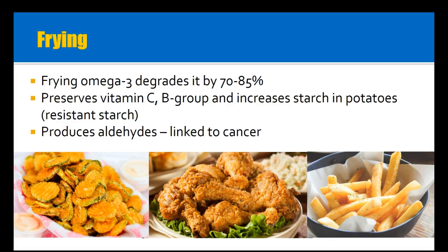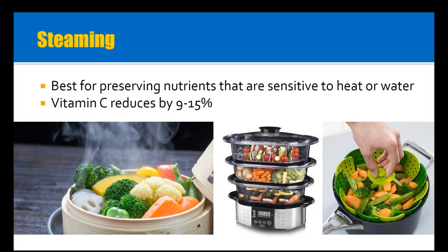It does preserve vitamin C and B group vitamins and can increase starch in potatoes by turning that starch into resistant starch. But frying can produce aldehydes, which are directly linked to cancer. So with frying, I'd say the disadvantages do not outweigh the benefits. It might taste good, and it does, but there are definitely healthier, better ways to cook food out there.